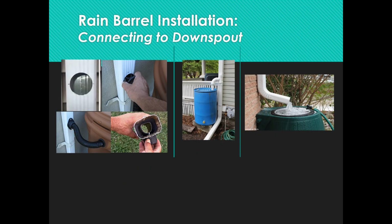There are options when deciding how to connect the rain barrel to your downspout. This can either include putting in a diverter off of the downspout, or you can cut the downspout shorter and direct it straight into the barrel with a screened top.